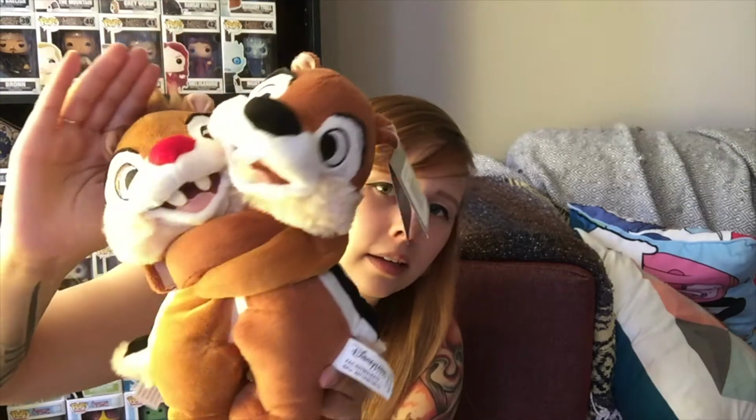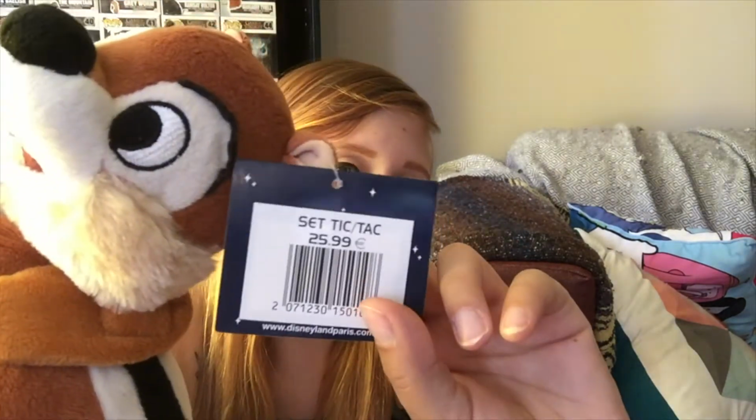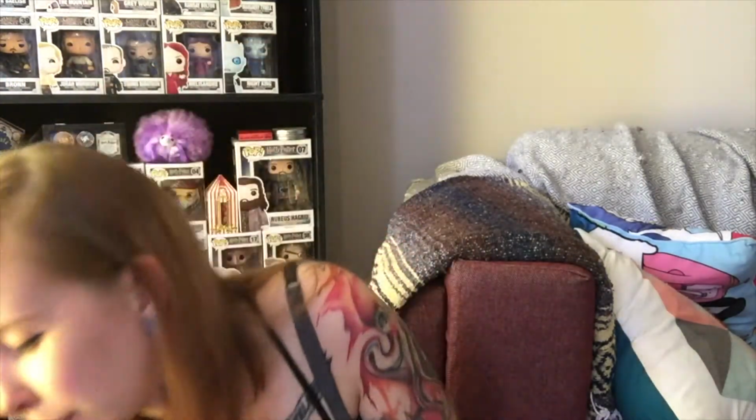Then I got Chip and Dale. And they're hugging. So basically two plushes in one. They have little Velcro hands, so they don't have to be hugging, you can separate them, but I'm just gonna leave them the way they are. And this is actually a Disneyland Paris exclusive, the tag says it there. This was 25.99 euro, but again, it is two plushes, so I didn't think that was that bad of a price.